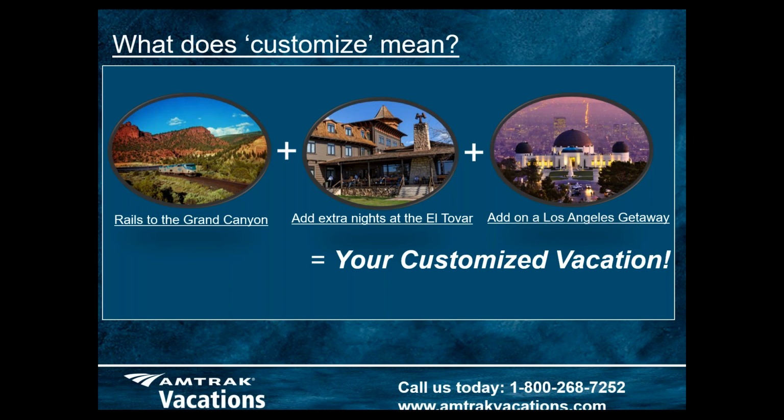Oh, and by the way, I want to spend one night in Los Angeles because I want to go to the Stars Walk of Fame. I want to go to Hollywood. Okay. I want to just see all that the Los Angeles and Beverly Hills and Hollywood area has to offer. Well, that's a very easy example of customizing a trip.